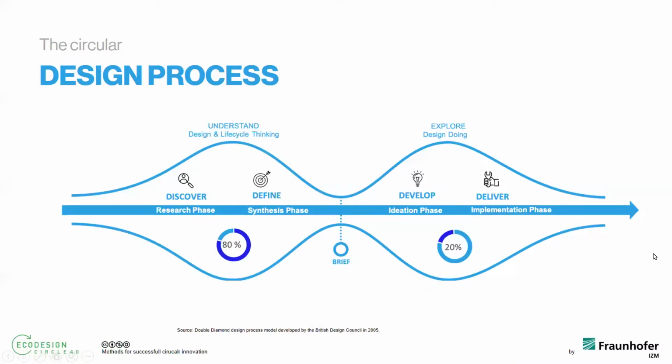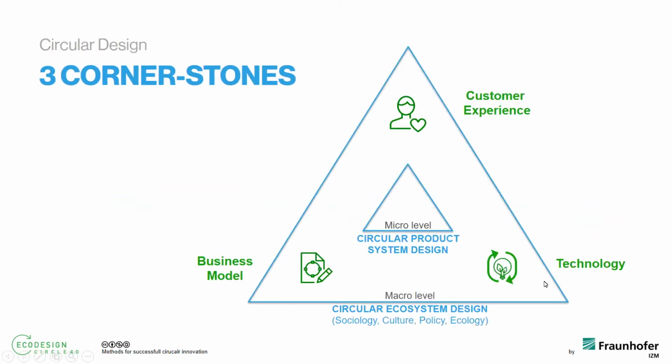So you are all probably aware of the design process, and the Learning Factory is built up in that. We have built into it the discover phase, and then defining the actual real problem that we need to solve, and also developing some ideas and testing the delivery. But what is really important in understanding circular design is that you have to pay way more importance to understanding the actual problem that you're solving, not only focusing on the user perspective, but mainly also embracing environmental issues and everything.